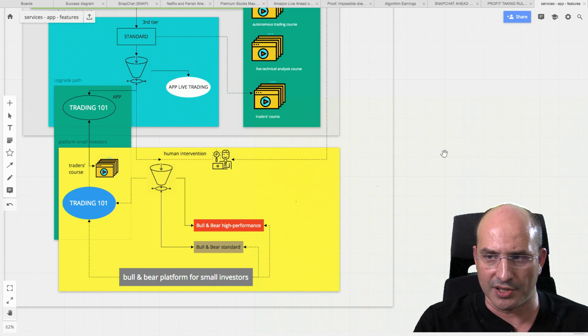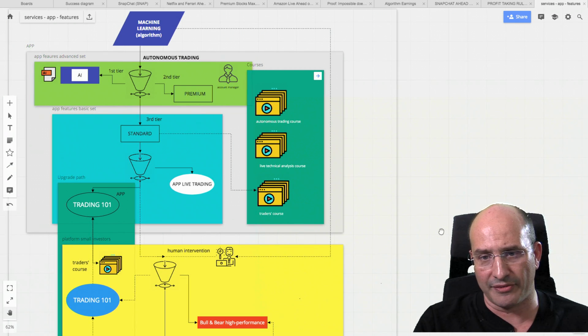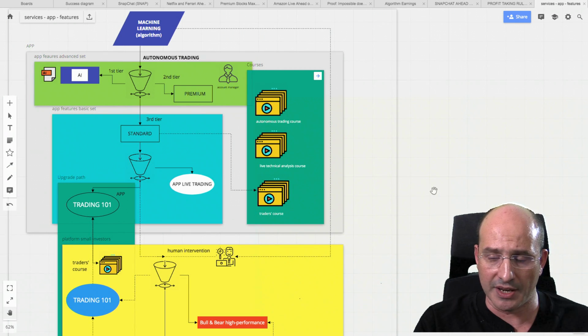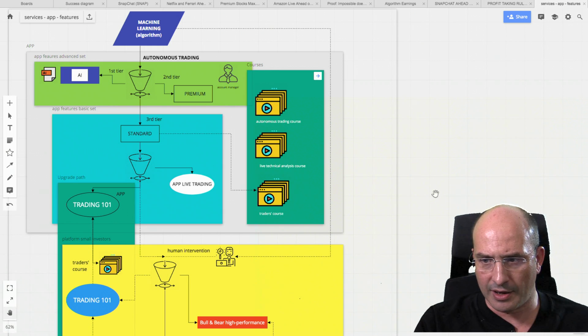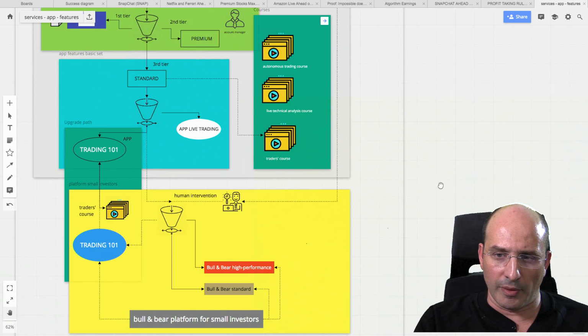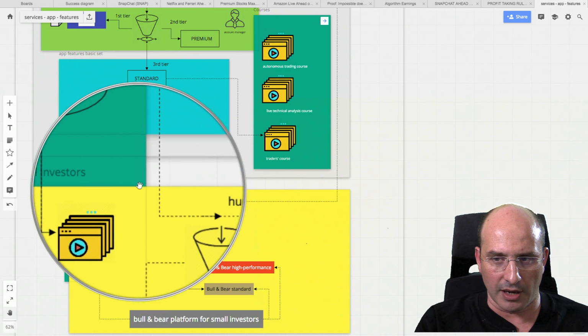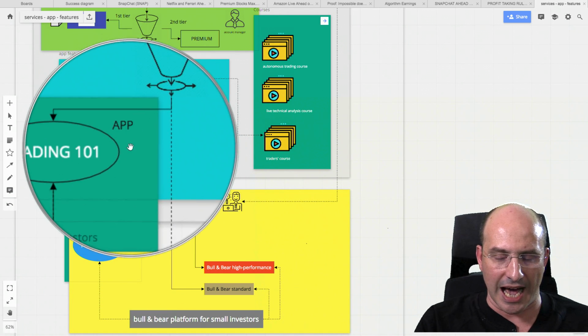This is the policy of the company, which is based on more than 30 years of experience, and also the reason why we have all these results by customers. But it's not only that. You notice here the upgrade path, different panels. Notice that they overlap.